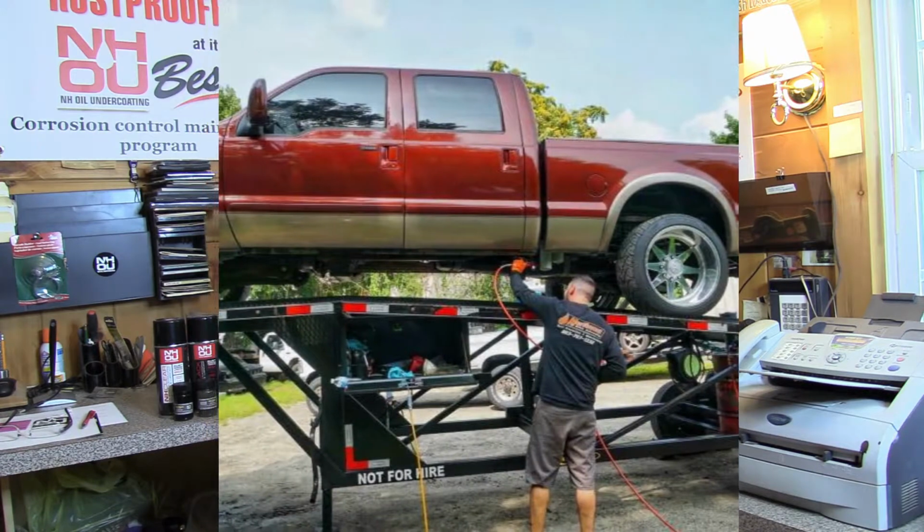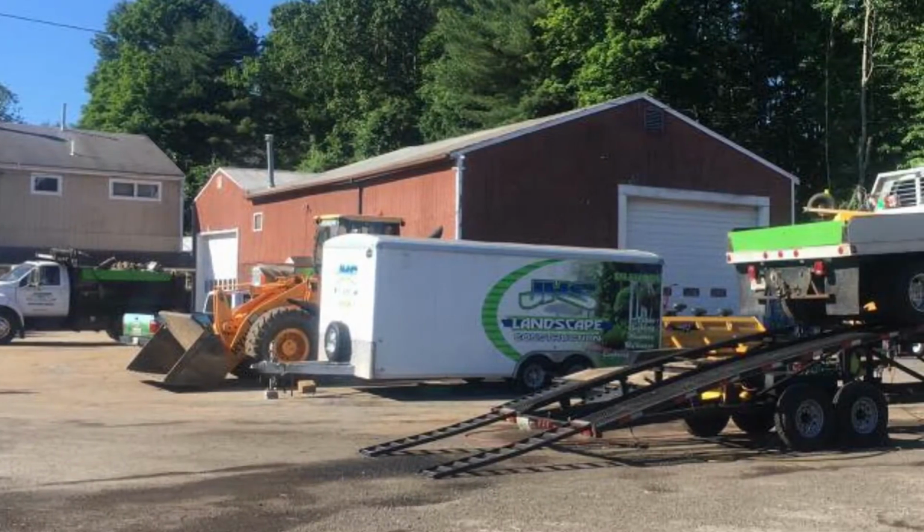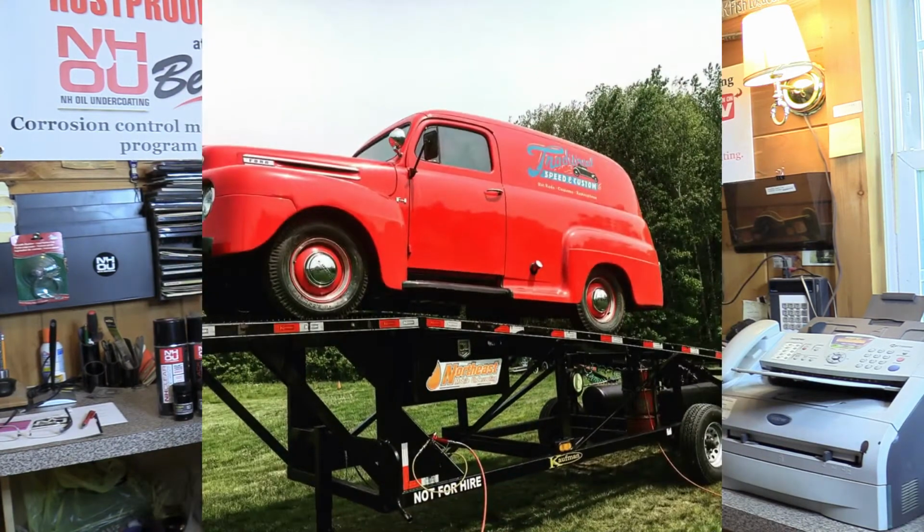Today we're going to cover mobile undercoating. May be a good option for you, may be the only option for you. You may have a fleet of vehicles always in use. You can't afford to have downtime. We can come to you. We can do it sometimes on a weekend. Maybe you have that classic car, don't want to drive it on the road. Boom, we come right to your house, put it up, and you are rust-proof and protected for the year. Stay tuned.